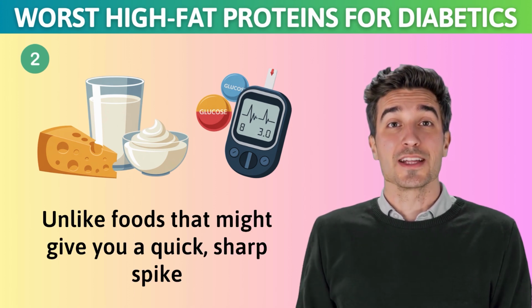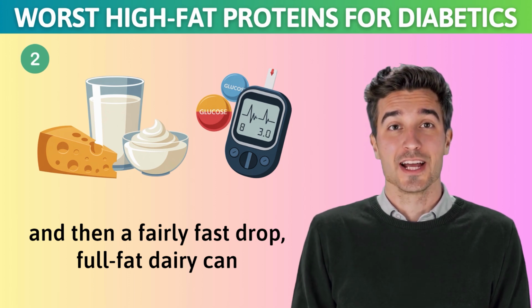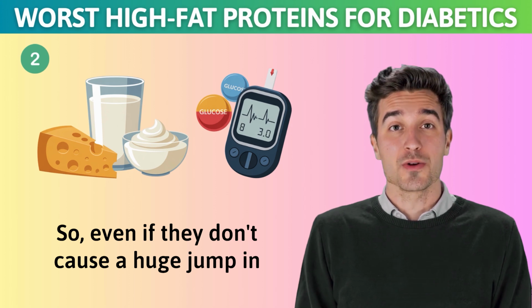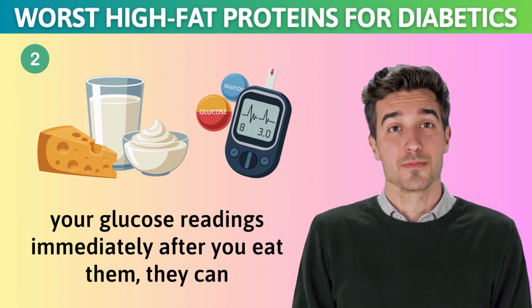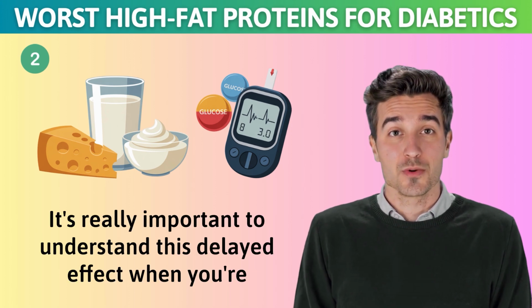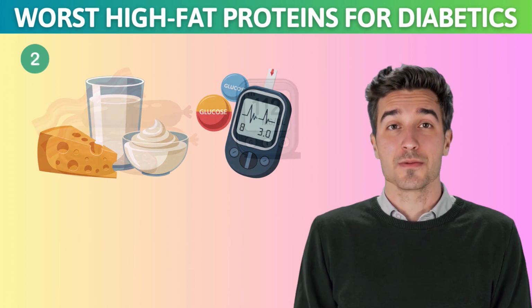Unlike foods that might give you a quick, sharp spike and then a fairly fast drop, full-fat dairy can lead to a more persistent state of high blood sugar. So even if they don't cause a huge jump in your glucose readings immediately after you eat them, they can contribute to poor blood sugar control overall. It's really important to understand this delayed effect when you're deciding about dairy in your diet.